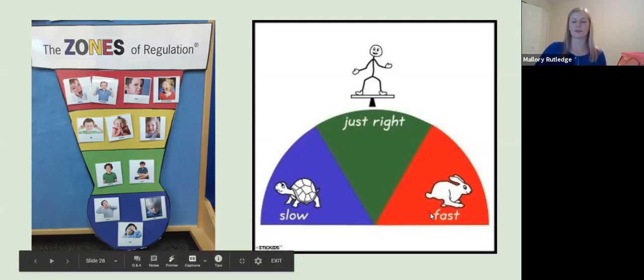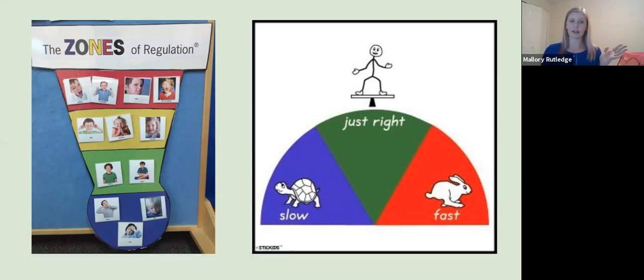Another example that I've seen is the picture on the right. It's the zones presented in a speedometer, where the blue is when you're moving really slowly, you're tired or sick. Green is that just right zone when you're focused and ready to learn. And then red is your body is moving too fast, you might be out of control. So I just wanted to share, there's lots of different ways to present zones, and the main concept is just using those 4 colors.